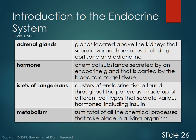The islets of Langerhans, they are these very specialized clusters of tissue that are found in the pancreas. And they're made up of a couple different types of cells that secrete various hormones. And one of those hormones is insulin. The other one is called glucagon. But these hormones that are secreted by the islets of Langerhans help to regulate blood glucose levels.